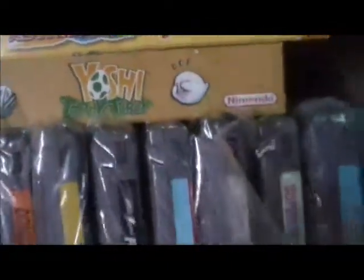Very underrated Game Boy Advance game. Then down here, NES games, Batman, and the sleeve with the manual. Castlevania 2, Simon's Quest, terrible remake, or not remake, sequel. This one's awesome right here. Donkey Kong Classics. It's basically the original Donkey Kong games on NES, and it's so much fun.